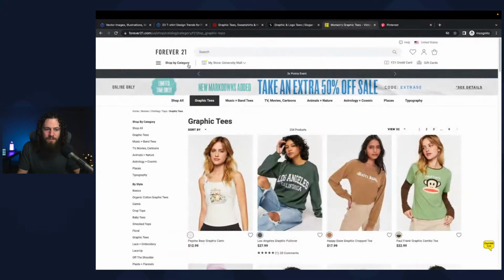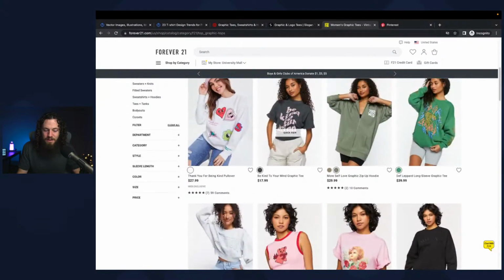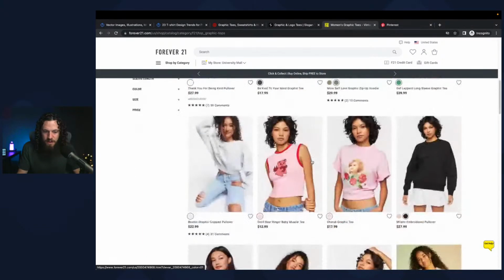Another example is Forever 21. You can do the exact same thing, sort by most popular, and then look through and see different ideas. So here's a great example: the warped text that has that retro look to it.